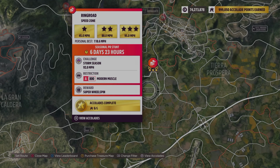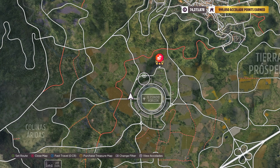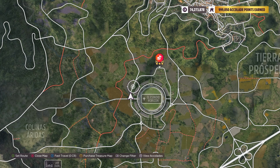Hey y'all, we are at Ringroad Speed Zone. The weekly challenge is 92 miles per hour using an A800 Modern Muscle. This one is doable from either side. I almost always start from this direction over here for whatever reason. It just gets a little bit easier for me. Anyway, this one's not too hard at all.